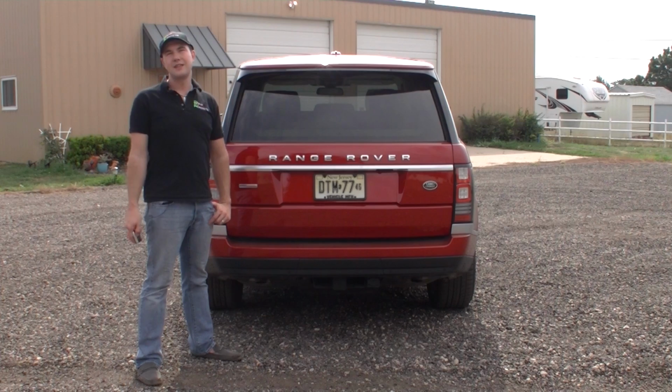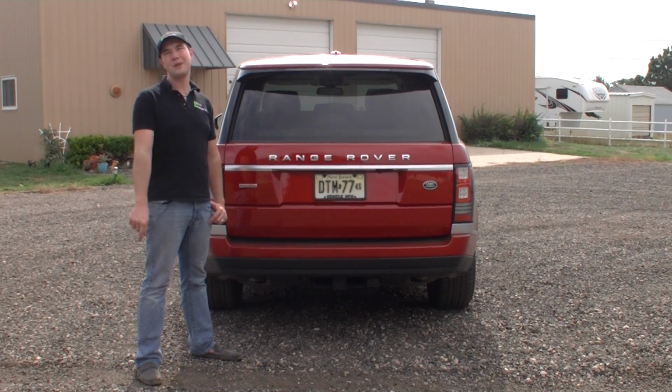Let's go take a look at the interior and under the hood, take it out for a quick spin, and that'll be the real first impressions on this Range Rover.